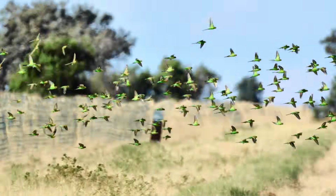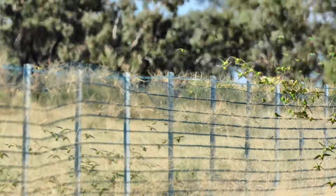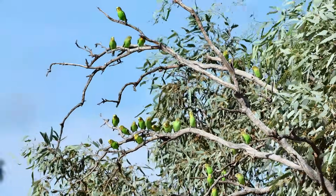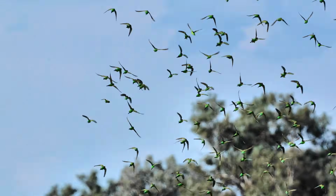And as the birds pick up into the air, you can see that the birds from both sides of the fence come together. Then they will return to the same feeding site. The wind and the blowing seed heads make the budgies apprehensive and very flighty. With this heavy wind and the seed heads blowing about, the budgies are far more flighty.